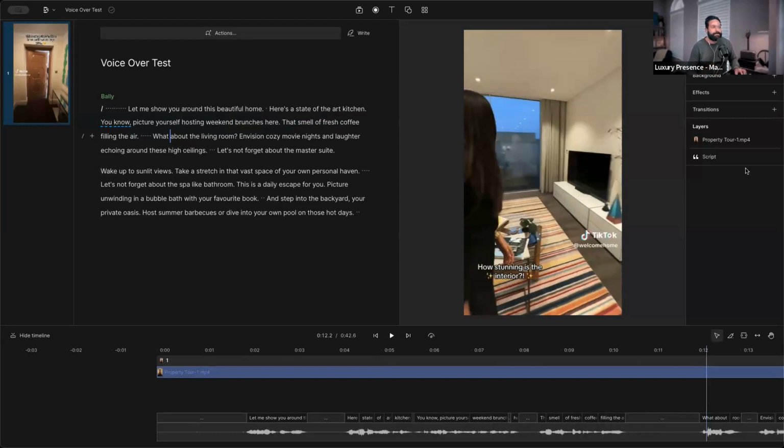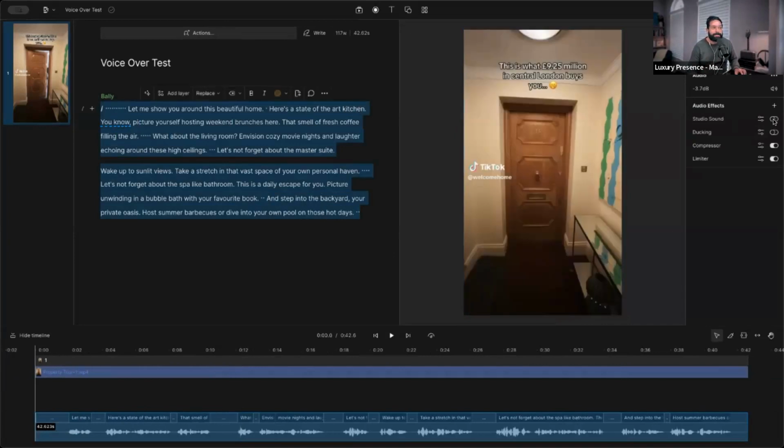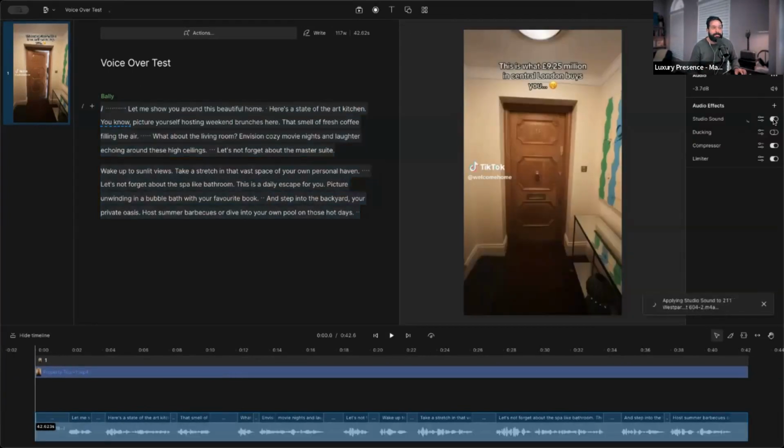The benefit of this tool now is you can highlight it and use one of their AI effects tools. So you come to the right here, there's a thing here called Studio Sound. This toggle is a game changer.